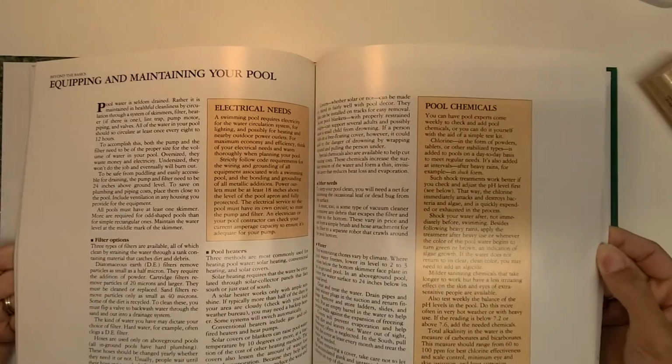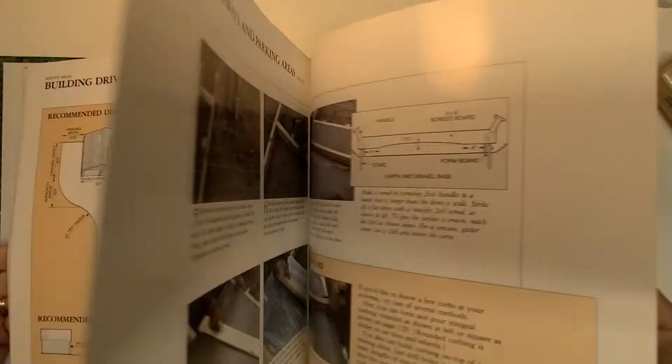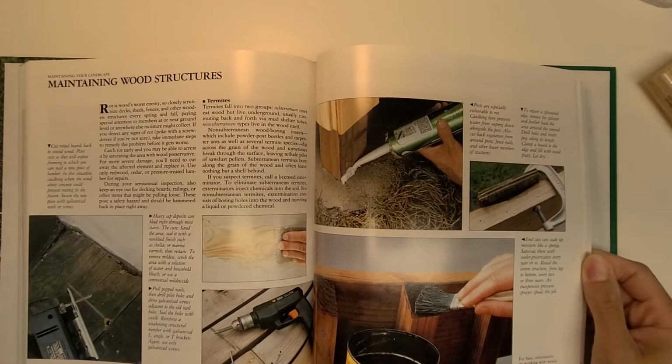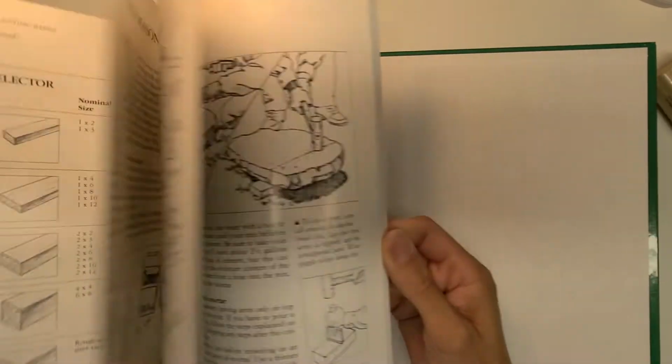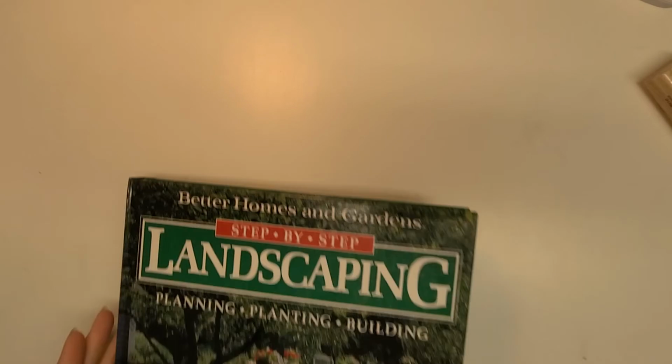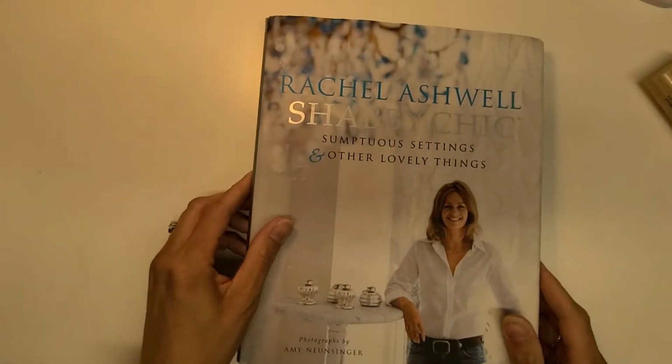So there's a ton of pages in here to use, and I'm just going to go through and pull out the ones that I'm going to use, and then the rest are just going to get burnt. Like they're just going to get trashed. Yeah, so this one's kind of a boring book, but I wanted it for those full imagery.